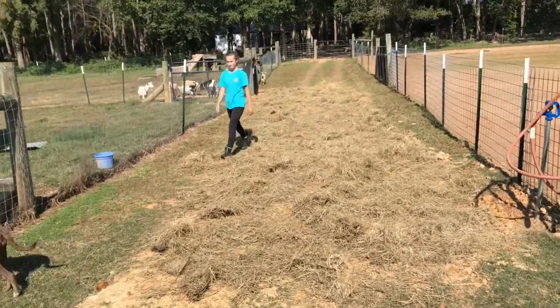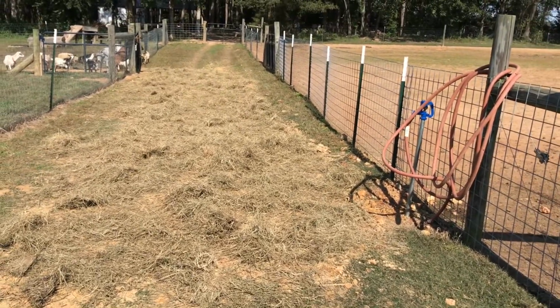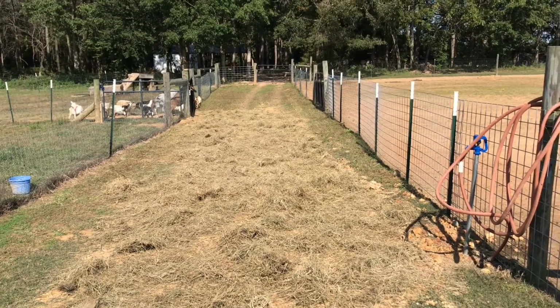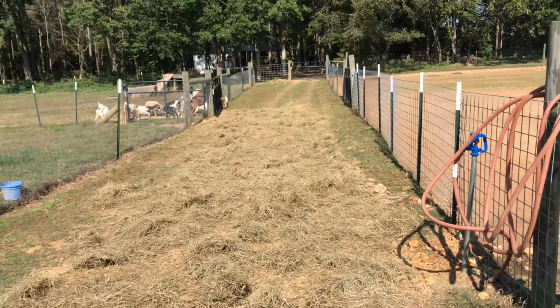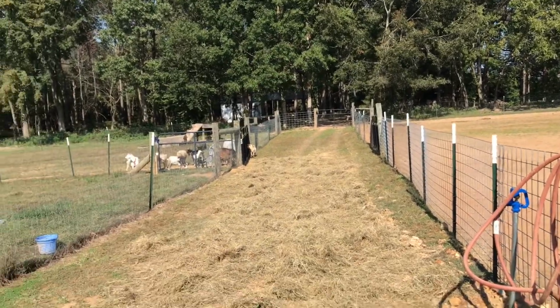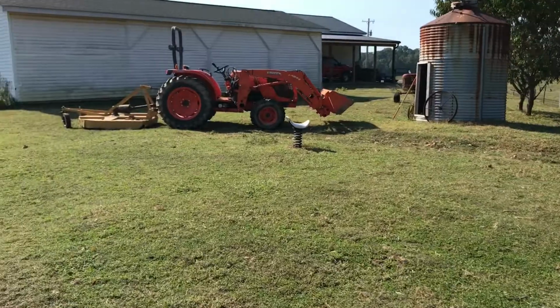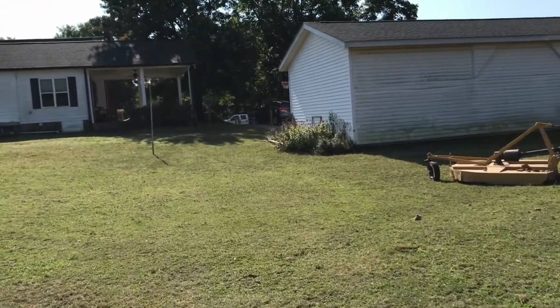All right, so there's one more thing knocked off the to-do list. You wouldn't think throwing old hay out like that would actually grow grass, but it will. I learned that by accident. We had some old moldy hay that got wet, so we didn't want to feed it to our animals. So I took it and dumped it back here in the woods, and I had a huge patch of grass come up right where I dumped it. So you can throw some old hay out and it'll grow you some grass.